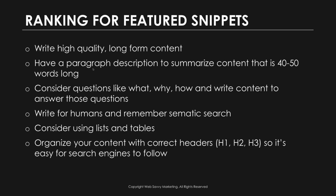Lists and tables are great. You'll notice that they show up. It helps Google better present data quickly in the search engine results pages. Organize your content. This is a Rebecca pet peeve. Make sure that you're using H1, H2, H3s correctly. It is done with an outline approach in mind because, again, that helps Google understand the content and your intent, and match that up to the user's intent.